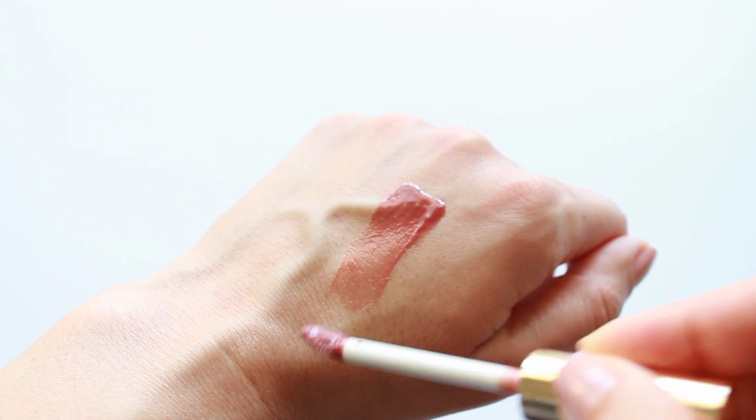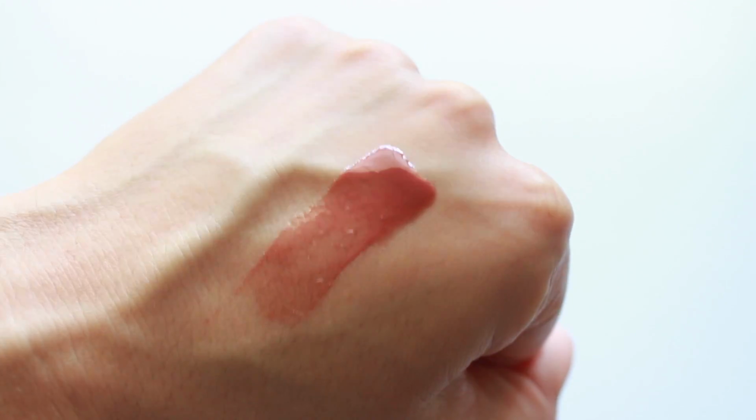And again, the Beautycounter website will suggest a shade for you based on the foundation color you pick, so if you don't know what to choose, they make it easier for you.